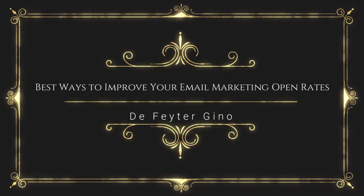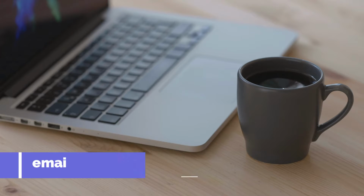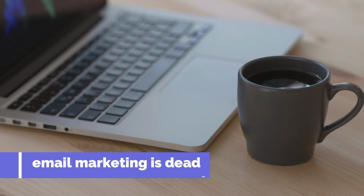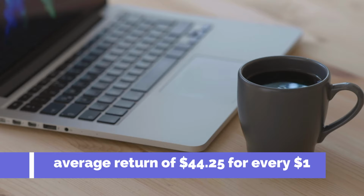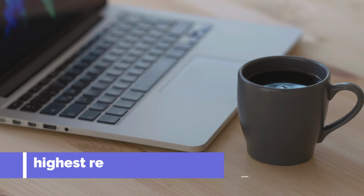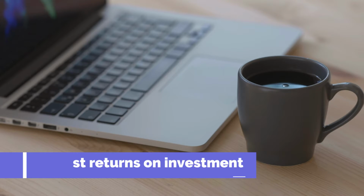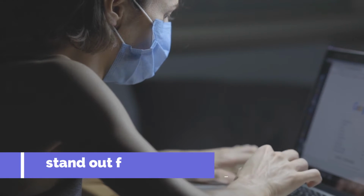Best ways to improve your email marketing open rates. While many people may think that email marketing is dead, it still has one of the highest engagement rates of any marketing strategy. Plus, with an average return of $44.25 for every $1 spent, email marketing also has one of the highest returns on investment. The key to taking advantage of this is to find a way to stand out from the crowd.